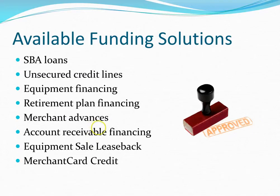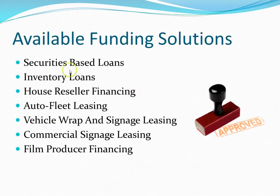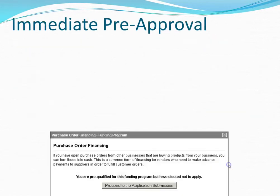So on top of just business credit, the funding suite gives you access to all these different funding sources. So even if you have a brand new startup business, or even if you have bad personal credit, there are still funding options available through the system which definitely can work for you. There are securities-based loans, inventory loans, house reseller financing for flipping properties or doing rehab on property, auto fleet leasing to put vehicles in the business name, vehicle wrap and signage leasing. This is where you can get financing to do a graphic vehicle wrap, or you can put up commercial signage. You can even get film producing financing right through the actual funding suite.